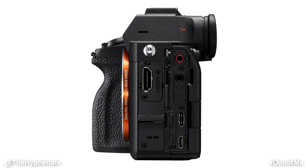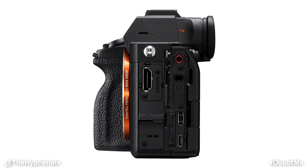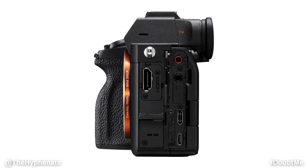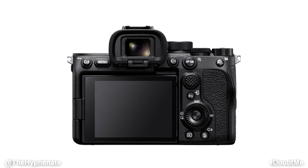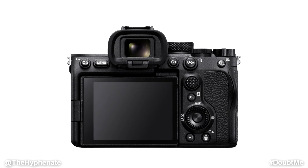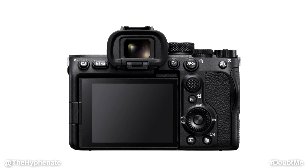Through that port, it supports external continuous power, so you don't really have to worry about your batteries dying. There's also a headphone jack and a mic jack. The EVF is insanely sharp and clear, probably the best on the market right now, but personally, I almost never use the EVF when I'm shooting video.